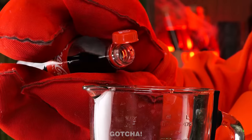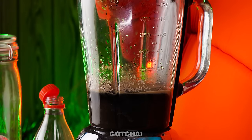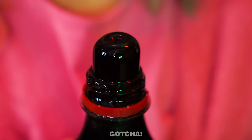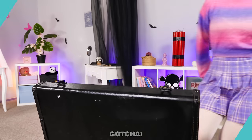I'll cut the raw fish into pieces and pour Coca-Cola into the mix. Let's get mixing with the blender and turn it into jelly! Wow! We get to have soda jelly? It looks so yummy! This is impressive. Gee, why are there so many weapons?